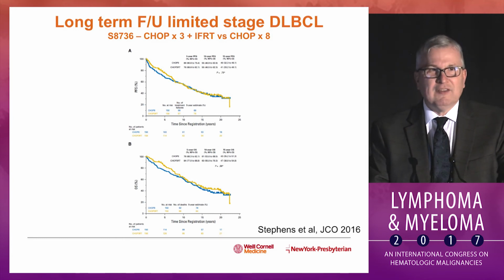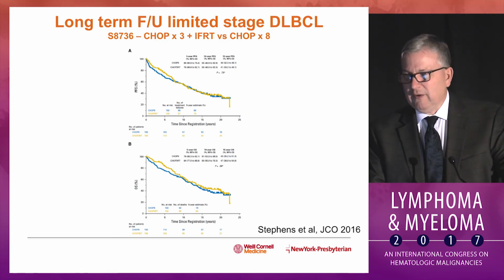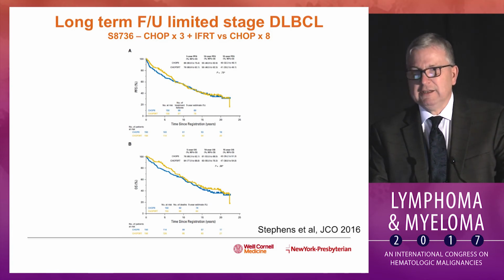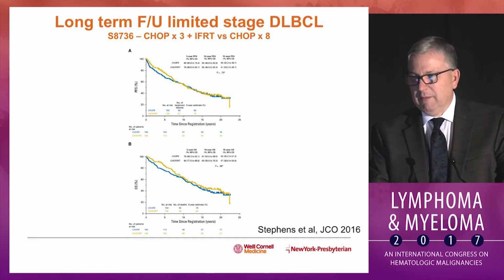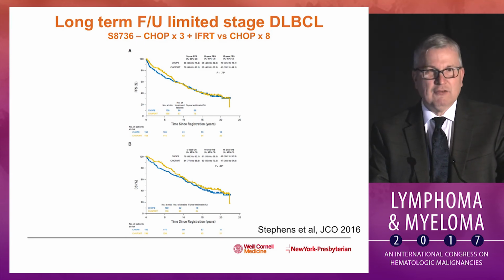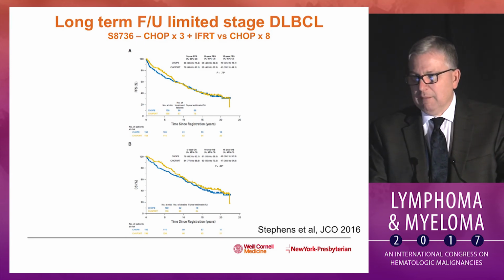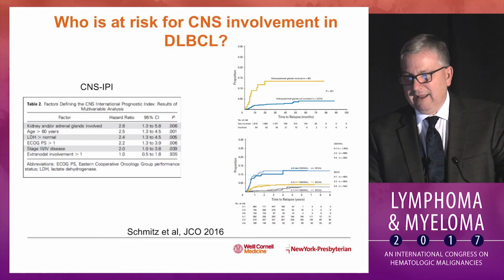Is this a different disease? How are these patients relapsing? A lot of interesting questions. So I think we don't have a clear consensus as to how to treat large cell lymphoma that's of limited stage, but I think in most situations it may be reasonable to leave out radiation if the patient is PET negative. But again, the level of evidence for this data, I think, is moderate at best.